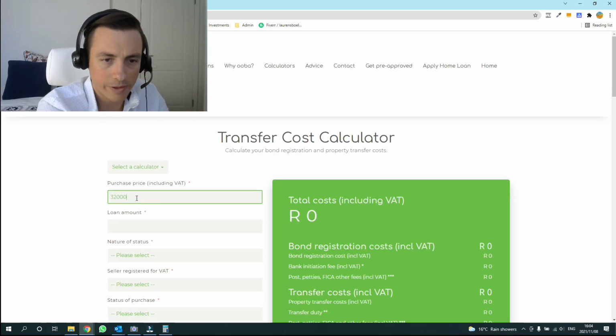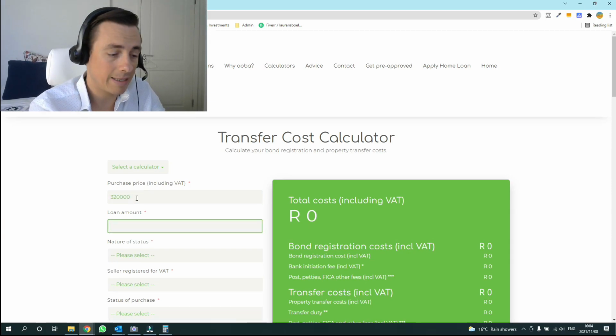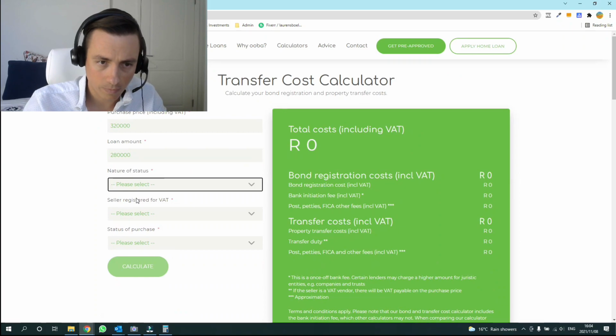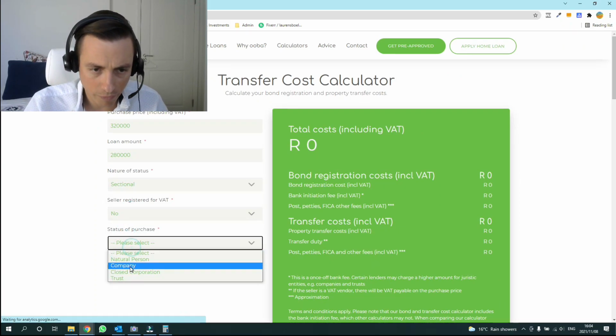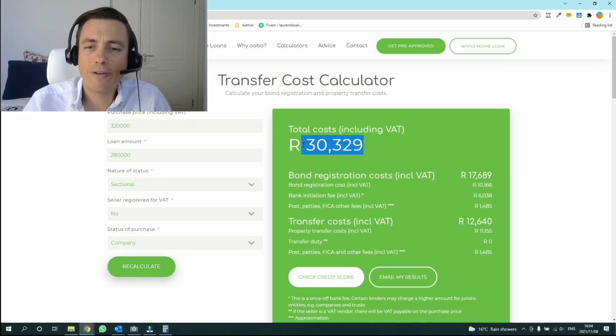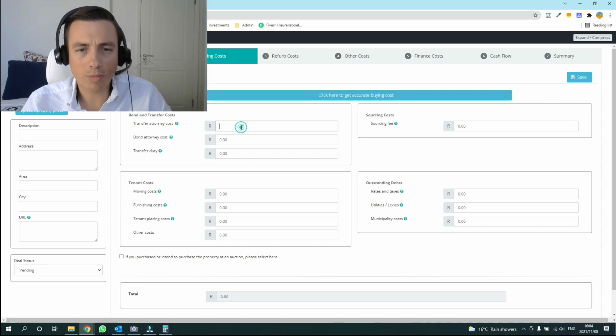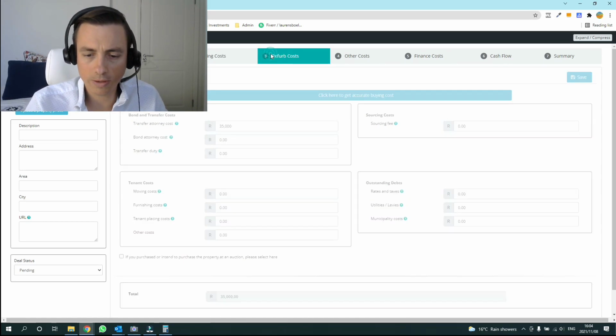name. So we'll say here 320,000 Rand is the purchase price, and let's say we're going to get a loan of 280. Say a sectional title building, the seller's not registered for VAT, and we're going to buy it in a company because that makes the best sense. So roughly 31,000. I always put a bit of a buffer in, so I'll go 35,000. I'll add it to the bond and transfer costs.